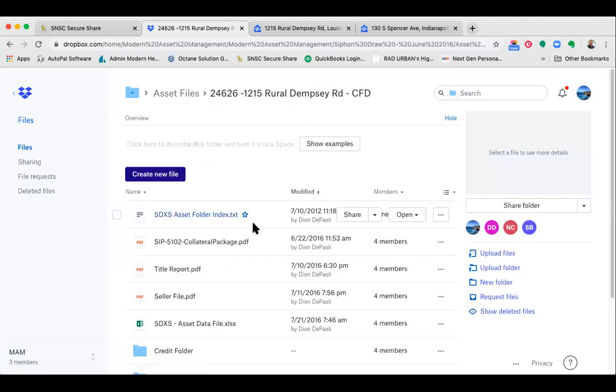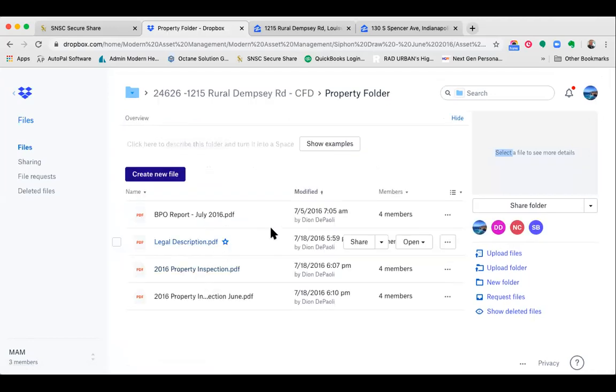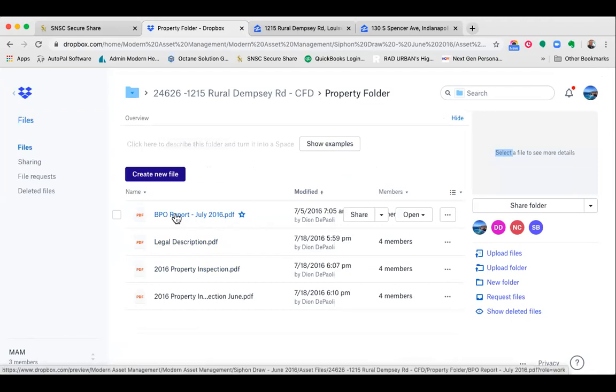I'll back up a little bit, and I'm going to open the property folder. We made an effort to make sure that we were buying the right thing. We got a broker price opinion, which is a $100 drive-by by a real estate agent. And while that suffices, I sometimes think that $400 for an appraisal would be a better thing, but you can't do that on every $10,000 or $20,000 mortgage you're buying.